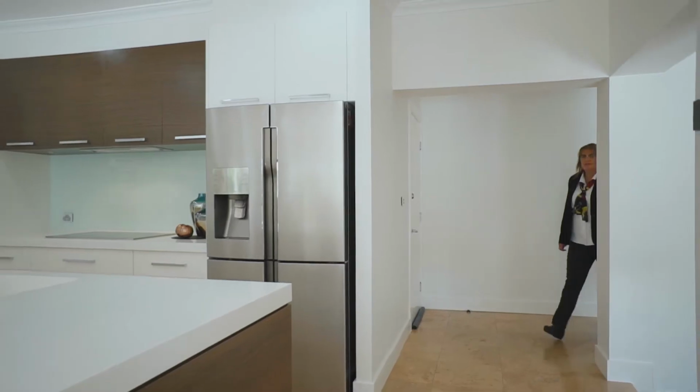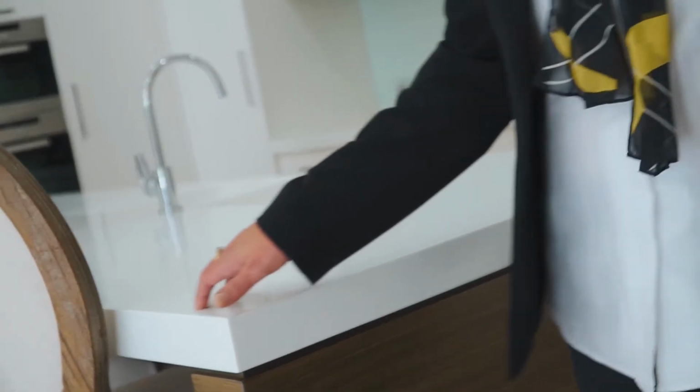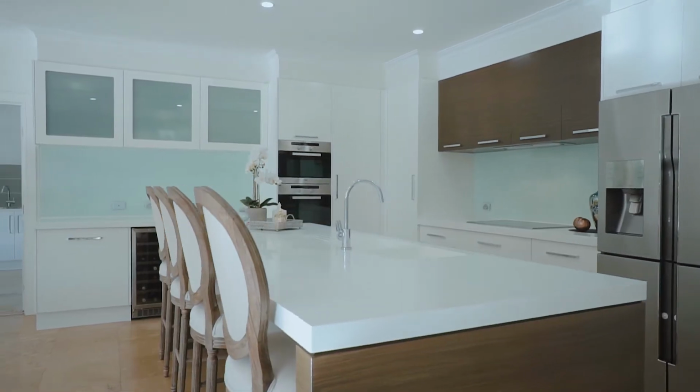Entertainers will truly appreciate the sheer size of the kitchen with its quality appliances, butler's nook, and oversized island breakfast bar featuring Corian bench tops.